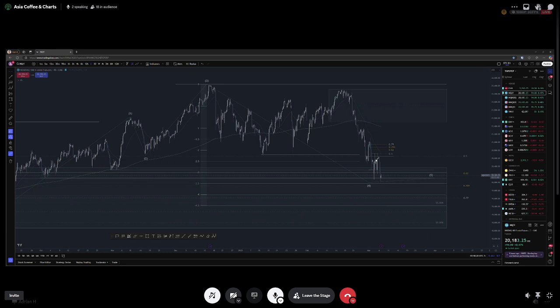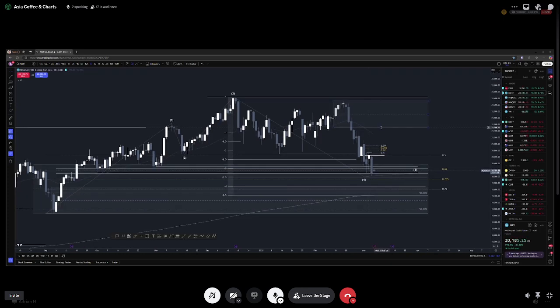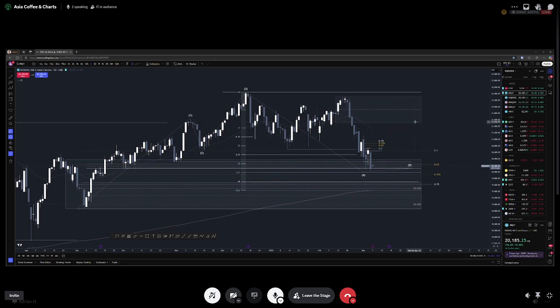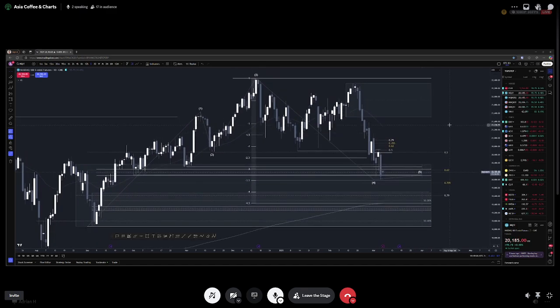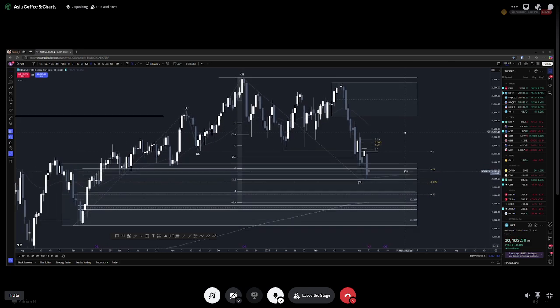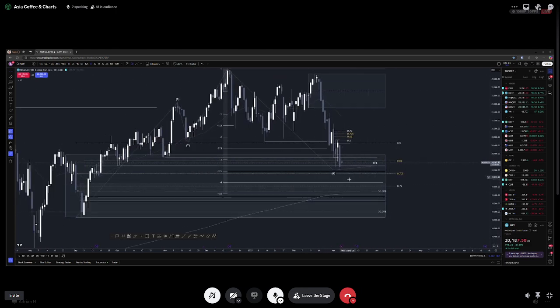Back to our daily. So yeah, where is the low of the month going to come in? And do we get it in the first 2 weeks or one more week? Be interesting. Yeah, it's interesting to see how next week starts to play out. We start to get more cautious for shorts as we're coming into these zones.